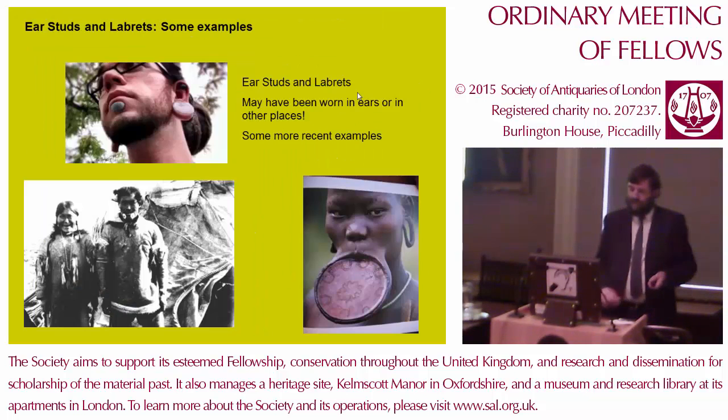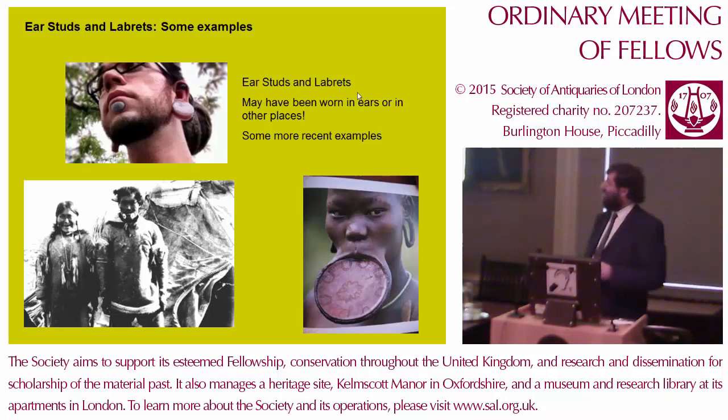And here's just some examples of different kinds of piercing with similar kinds of objects. The guy on the top, I think, is wearing a modern British tablet. That's about the same size as the larger Whitehorse Hill ear stud.